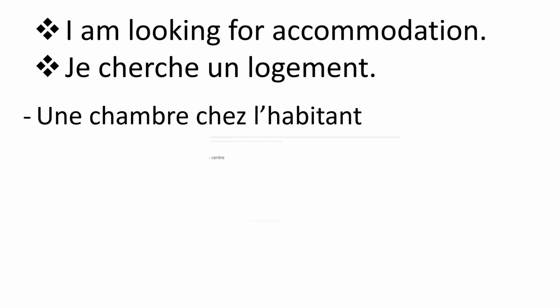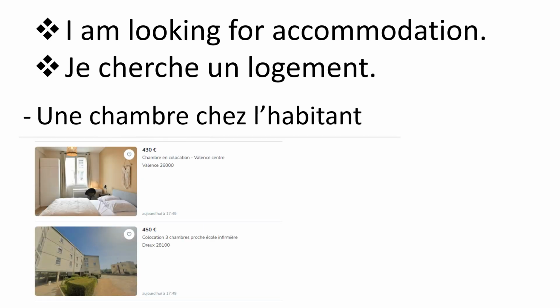And you could have une chambre en colocation. And that means that you will rent a bedroom and share all the facilities as well, but the owner will not be living on the premises. So you would have some roommates, and that may be very good for you, especially if they don't speak English. You will learn a lot of French.